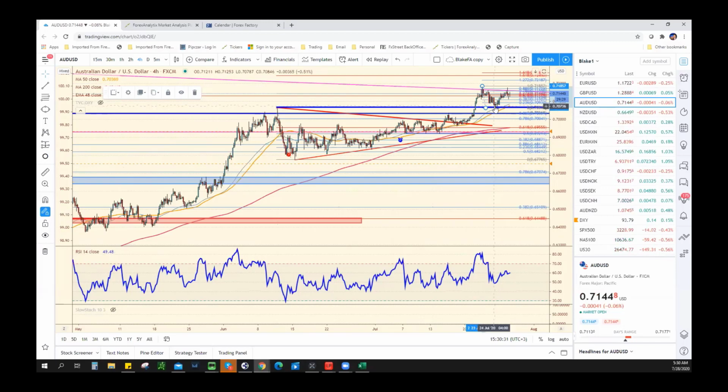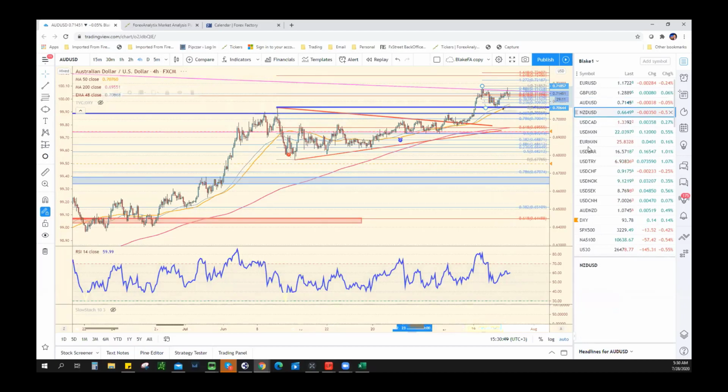Yes, it's struggling. Yes, it's not following through, like with the euro going higher. It's just kind of struggling up here. I understand all that. However, it doesn't mean that the Aussie dollar is bearish yet. If we get below 70.70, I'm going to be thinking, okay, we're going to come under some pressure.